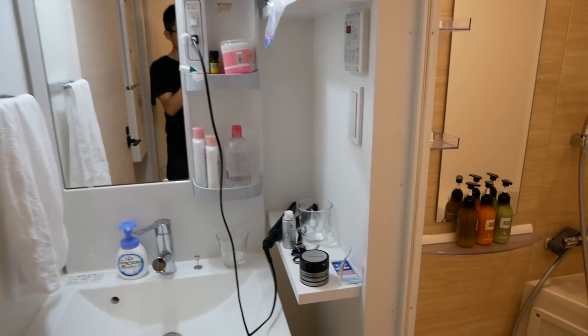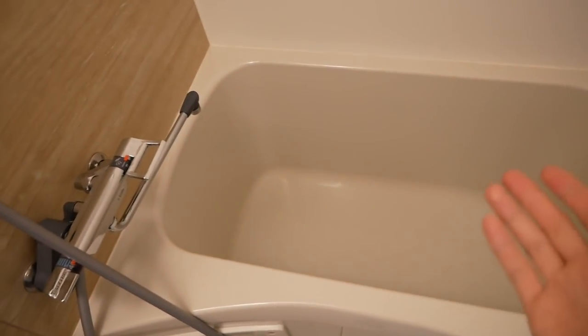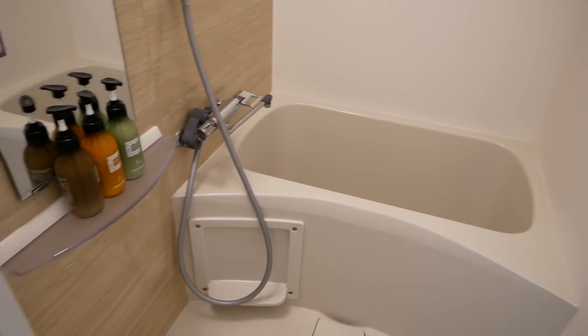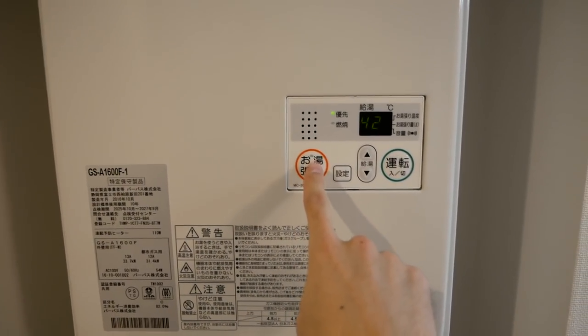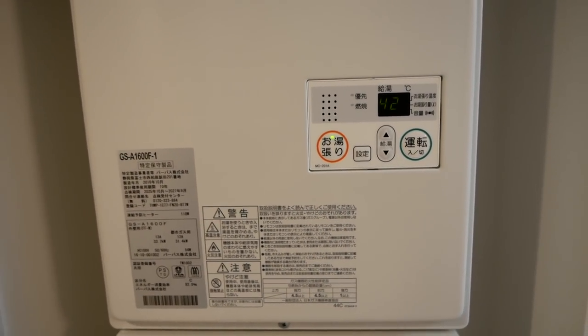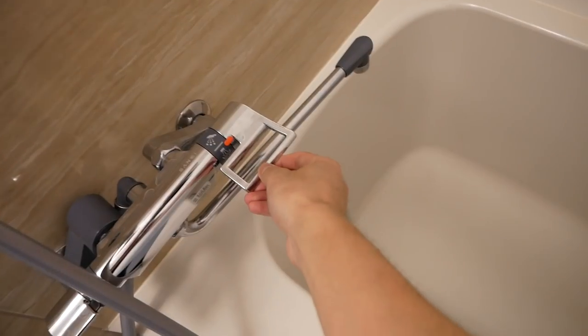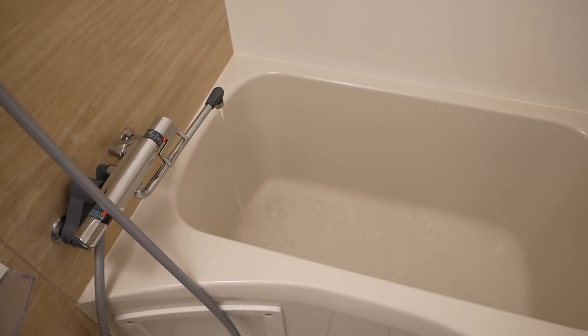Anyway, the next thing I want to show you is the shower and the bathtub. I love these traditional Japanese bathtubs. A lot of Japanese people use them pretty much every day to take a hot bath. And here they have this sort of semi-automatic system where you can just press this button. And then it'll start talking to you, and it'll tell you to open this tap water. And once it's full, it's gonna stop automatically and it'll let you know that it's ready.